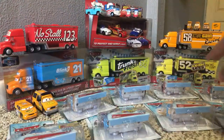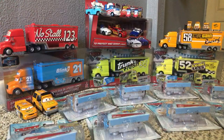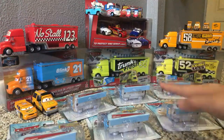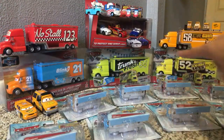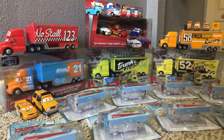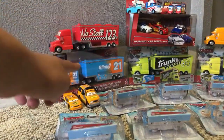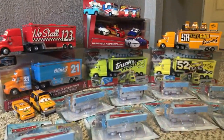This Ice Racers lot of 1, 2, 3, 4, 5, 6, 7, 8 was, I believe, $40 plus shipping. You do the math. I forgot, I'm not very sure. It's around the 40s, but plus shipping. And then that hauler over there came with the pitties, the tires, the racer, and the crew chief, all for $35 plus shipping, which is a really good deal.